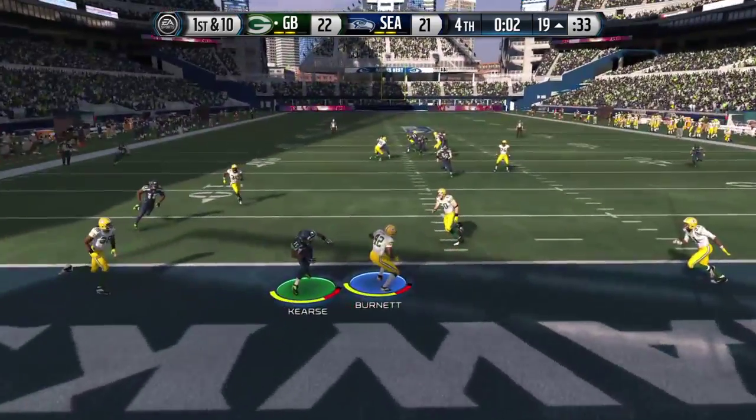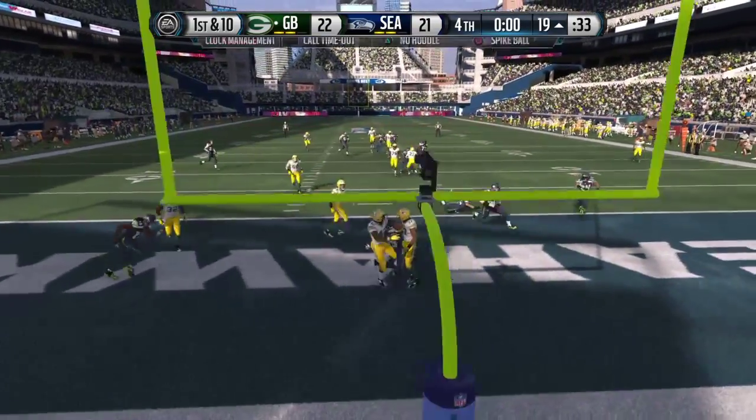That ball has been picked off. And he will not score. This game is over.